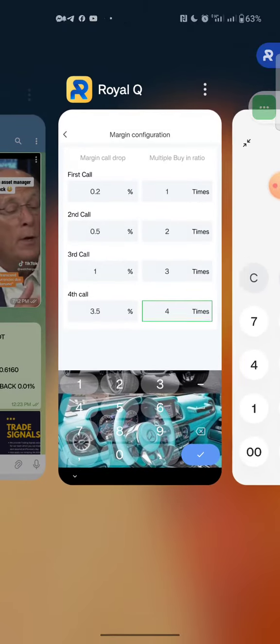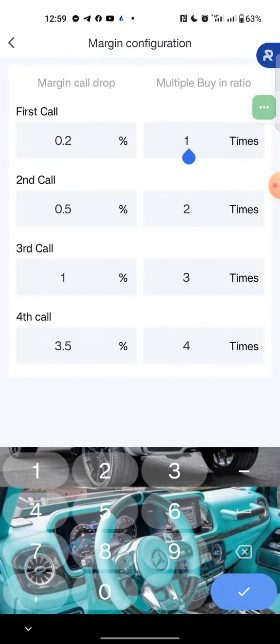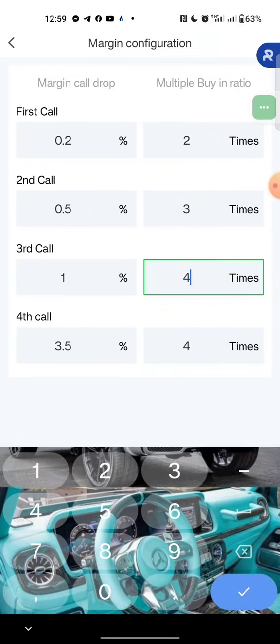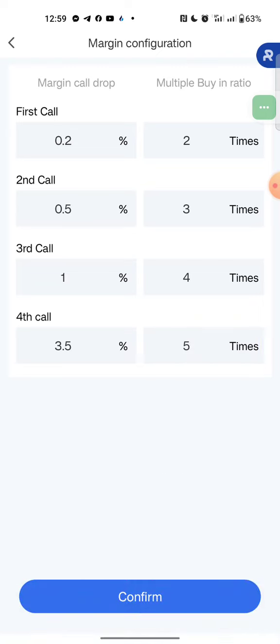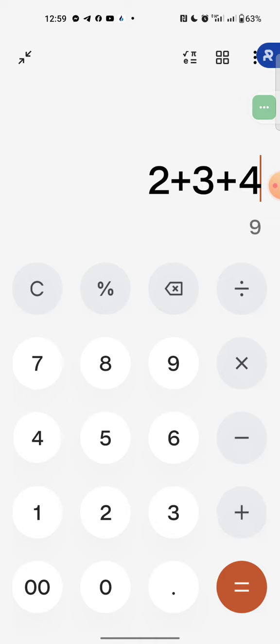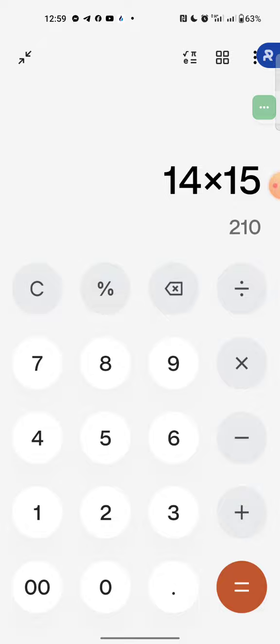All right, so we have another one. It may not start with 1, it may start with a 2, a 3, a 4, and a 5. This is according to your capital. So we just add 2 plus 3 plus 4 plus 5, which is 14, times your first buying amount. It could be either 15 or 20, or more, it's up to you. With 15, this is 210. So you must have this balance in your exchange in USDT unused. If you don't have it, then don't set it. You must set according to your capital.